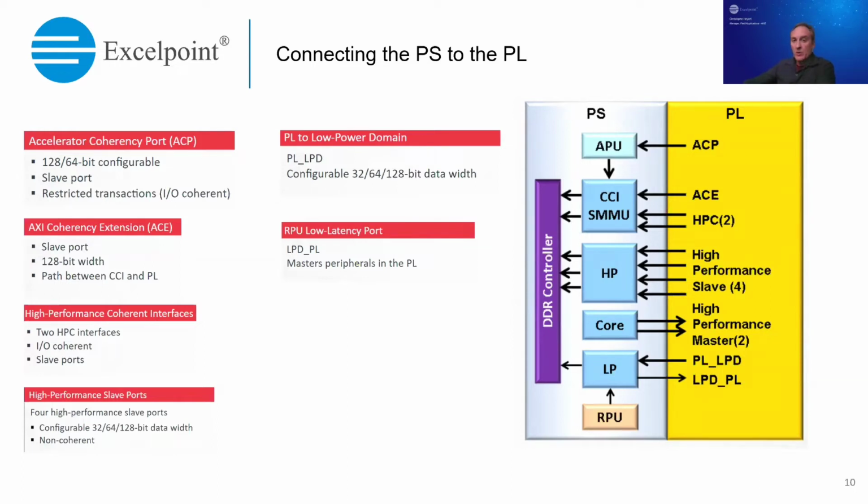Finally, the real-time processing unit can also drive into the PL to control an assortment of peripherals. And this path provides you with an opportunity to access the programmable logic when the full power domain is fully shut down, for instance. So as you can see, there are many ways to move data between the two domains, and it's obviously application specific for what you need. But just so that you're aware, there are 12 of these interfaces available.